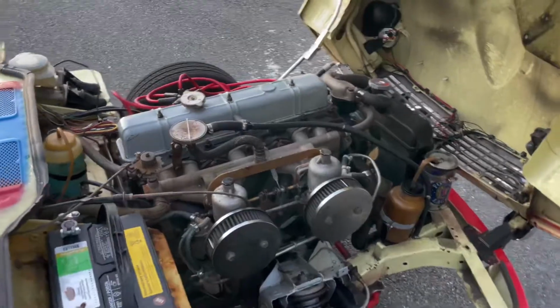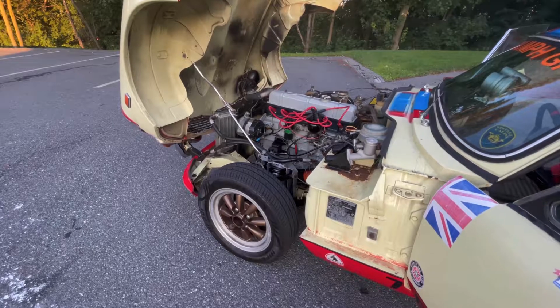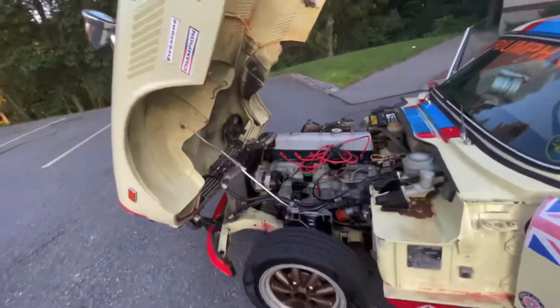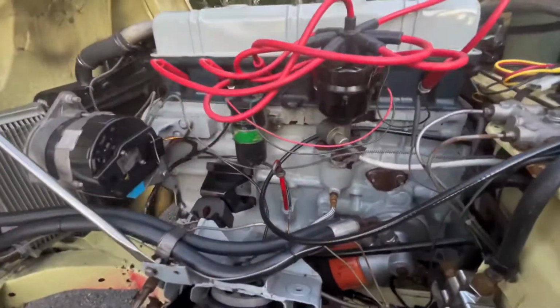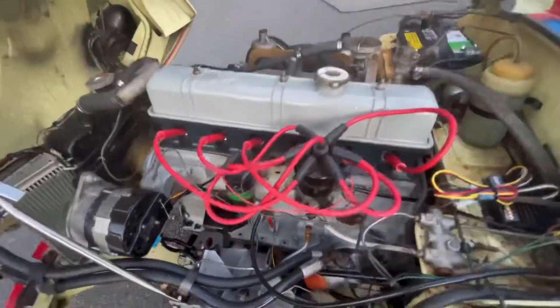Let me start up the engine for you. Let me bring the camera close to the engine so you can hear how it sounds. No knockings, no leak, nothing wrong at all. Let me rev it up a little bit.